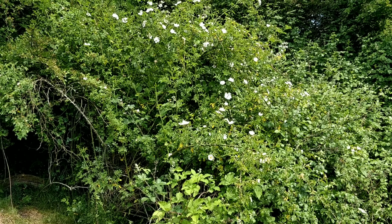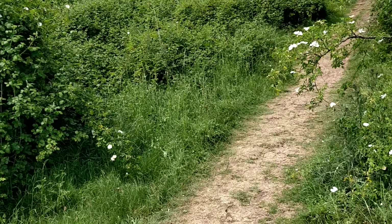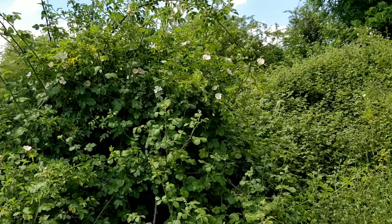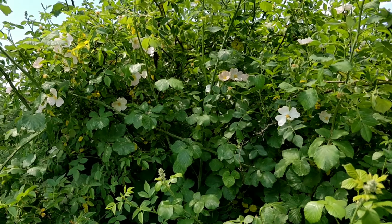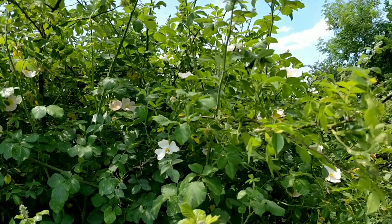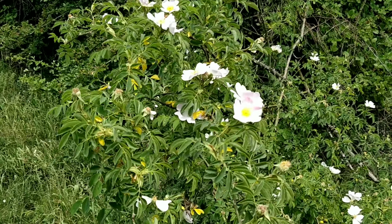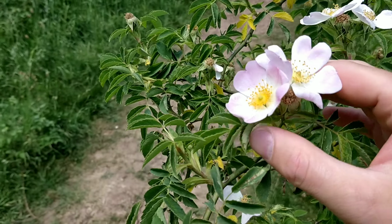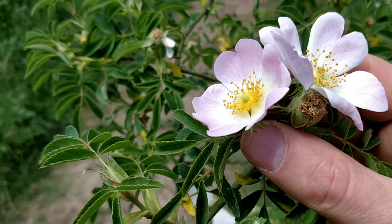They're very common on woodland edges, in parks and in hedgerows. And this time of year you'll see these flowers just about everywhere. They can be either white or have a pinkish tinge to them.